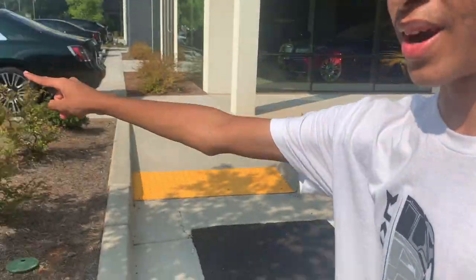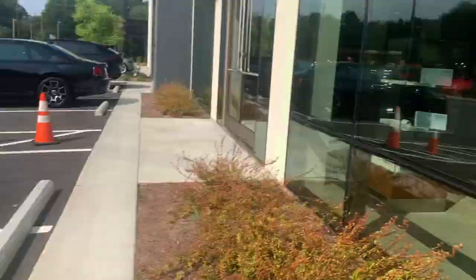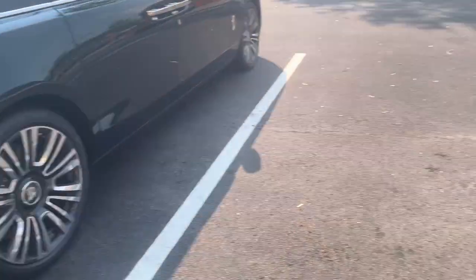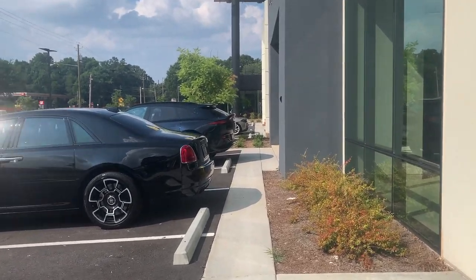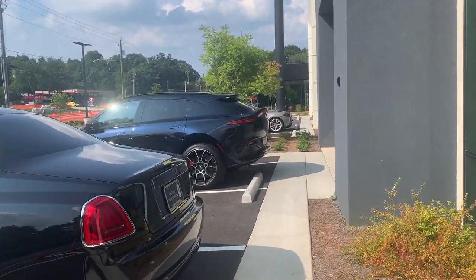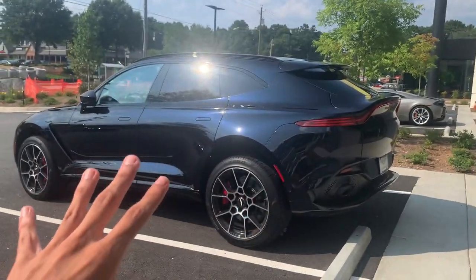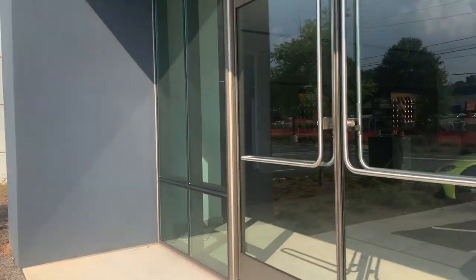We do have a new 2021 Rolls-Royce Ghost right there and right here. Here's the new Rolls-Royce Ghost. What do you think about it? I think it's a really great design from the front. From the back, I'm kind of not sure about it. Then here we have an Aston Martin DBX, probably the world's prettiest SUV in my opinion. The design looks like an Aston Martin Vantage and an Aston Martin DBS Superleggera, and then it creates it in SUV form, and then it has a 4-liter twin turbocharged V8 provided by Mercedes AMG.